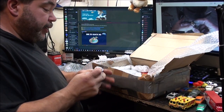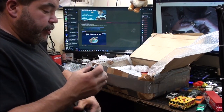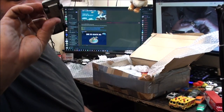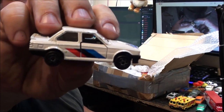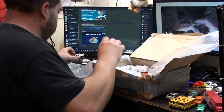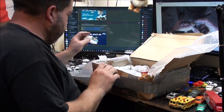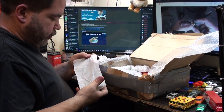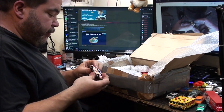Ah, they're Majorettes. I couldn't tell what they were, or at least this one. That's a BMW 325i from Majorette. I'm very partial to a Majorette at the moment. Speaking of, here's another one.